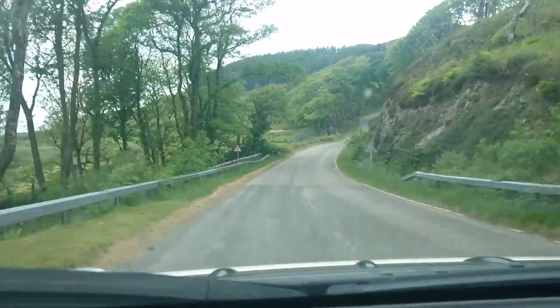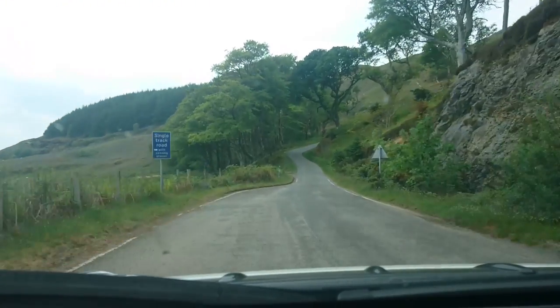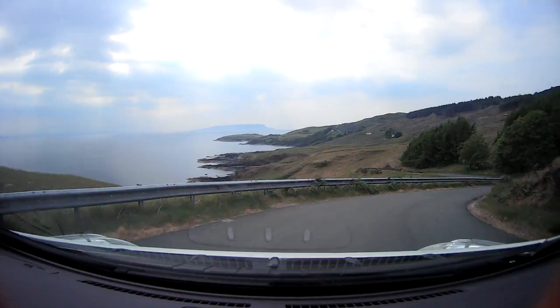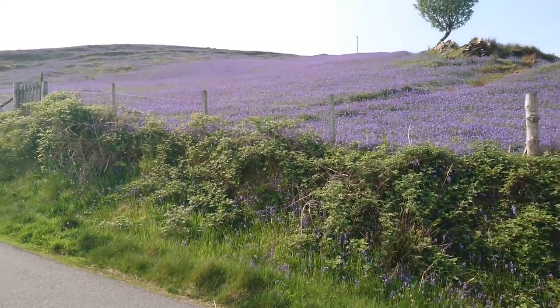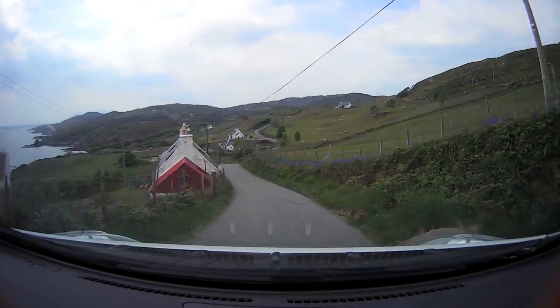Having explored Armadale, we continued south towards the Aird of Sleat. The road narrowed and became single track, draped along undulating bluebell-covered hills that offered pristine views of the mainland. The road ended at the Aird Old Church Gallery, which boasts excellent watercolours and jewellery.